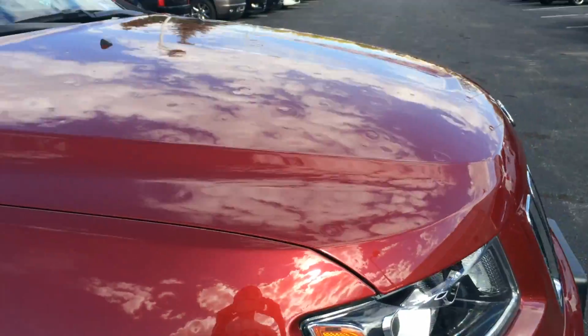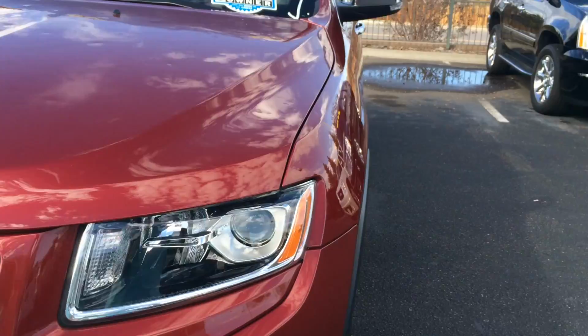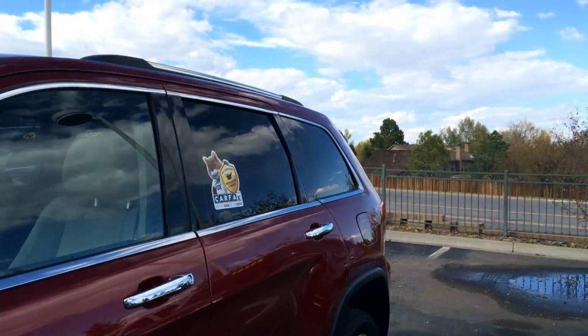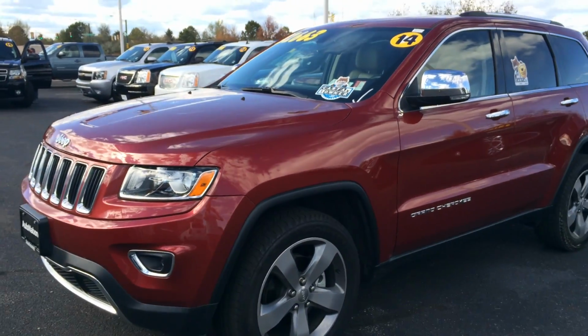So it has probably around $10,000 of hail damage to it. The dealer will fix it if you want, if you're interested in it. You can also get it with huge discounts and keep the hail damage.